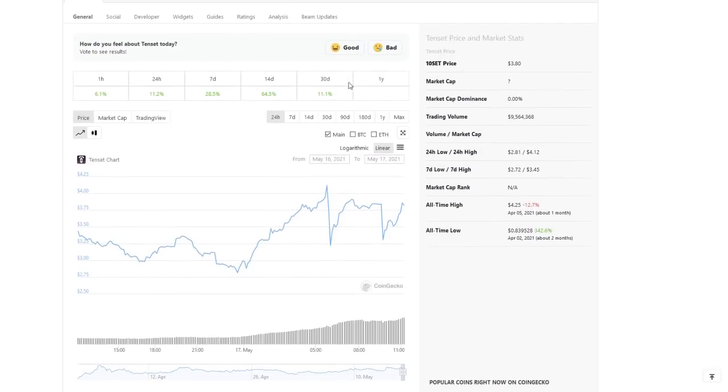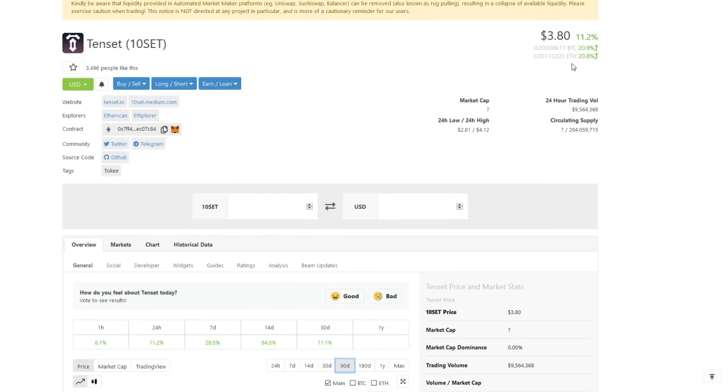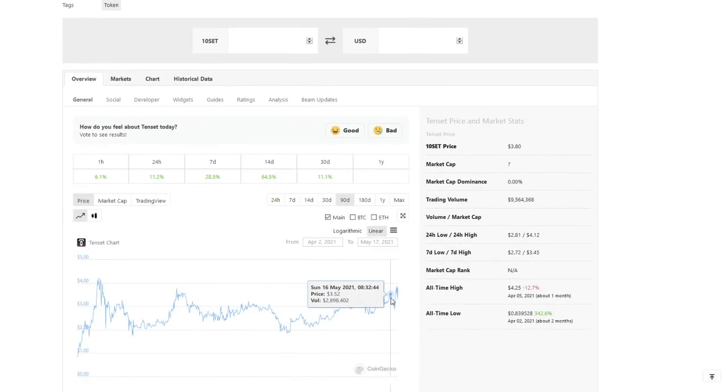So I've talked about this. It's going to have maybe a 2 to 3x. And it's funny, I actually talked about this, I believe, when it was below $3. So we're already seeing $3.80. We're seeing great increases for these people that bought in when I told them to. It's just another hidden gem out there that I do think is going to do very, very well.